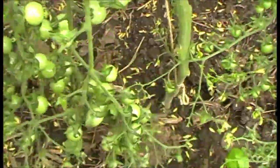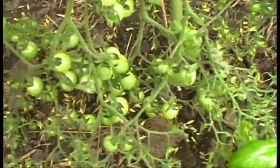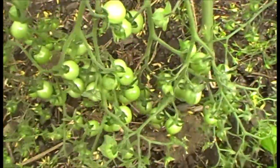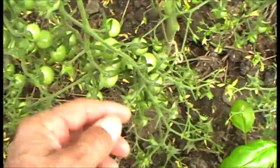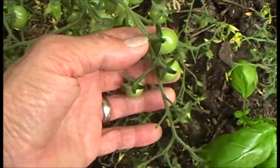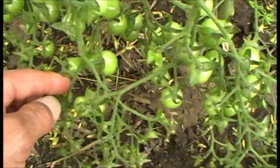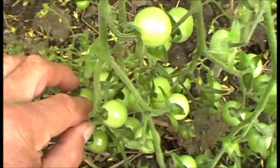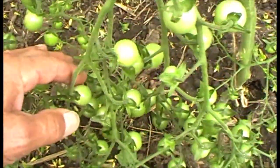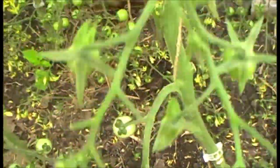Now the issue for me is, you can see these trusses are absolutely enormous. They're just enormous. There must be potentially 100 fruits or easily. So the question is for you guys, given that we're 54 degrees north, we don't get a lot of sun, should I be cutting some of these trusses off? Because I'm kind of thinking that if I allow the whole of them to set, they're not going to ripen. That's what I'm worried about.